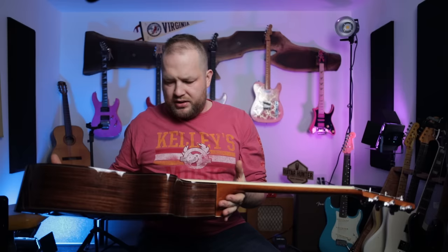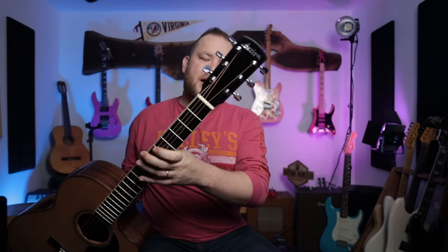So where's this guitar going? What's happening to this guitar? This guitar is going to one of my dearest friends, one of my oldest mentors. I worked for him. He volunteered with the ministry that I was involved in. He is still one of my confidants when I need wisdom and advice and help.